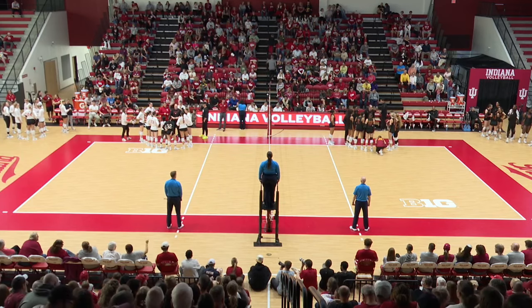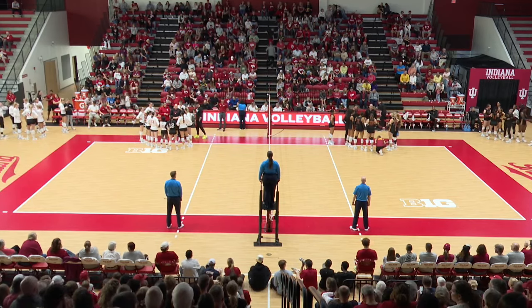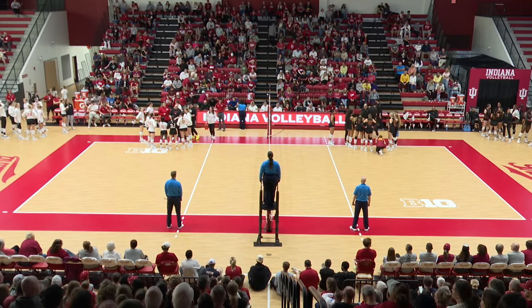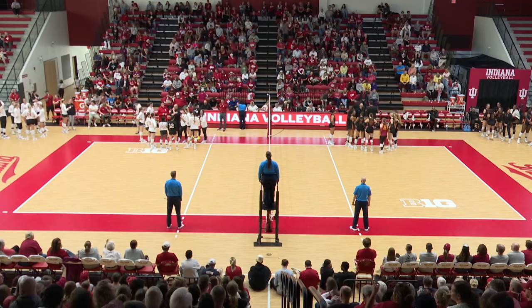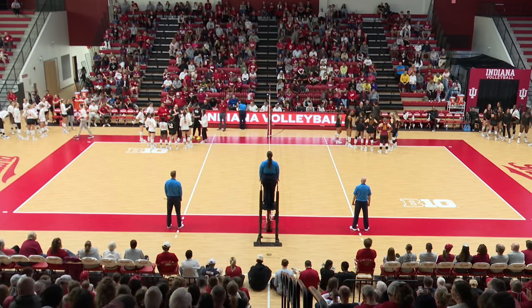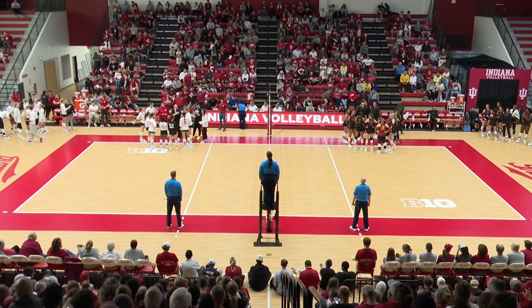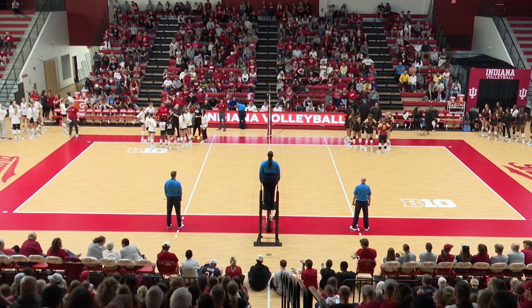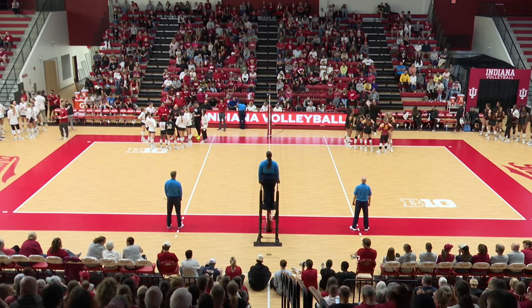But this is an important play because a point to IU ties this thing up at 20. It's anyone's game. It's their serve. If it goes to USC, the Trojans are up two, and they have the serve. And that really could be the difference in momentum of this first set, is this call right here. It might take them a while to review it, but we'll keep it here.